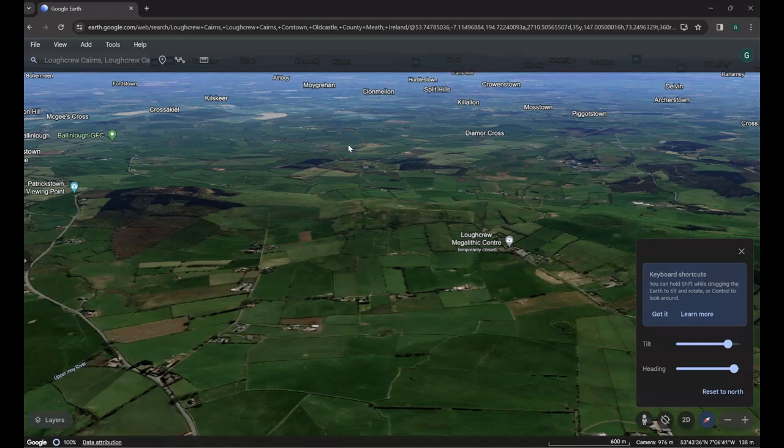Okay, so here you can see the 3 hills that compose the Loughcrew Cairn system, with Cairnbane West here, Cairnbane East in the center, and Patrickstown Hill here. And today we will be exploring Cairnbane East. So now let's zoom in a bit.